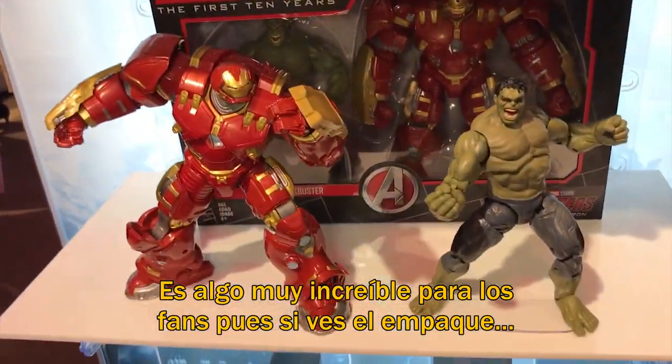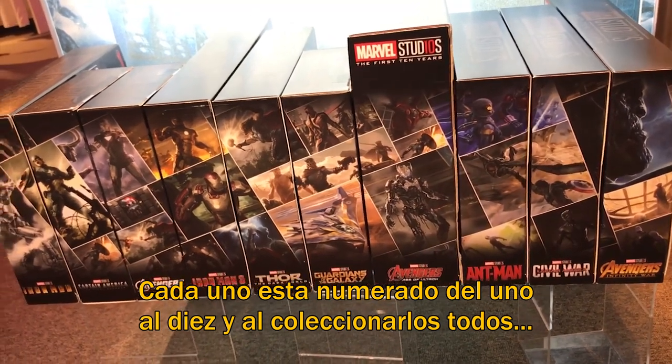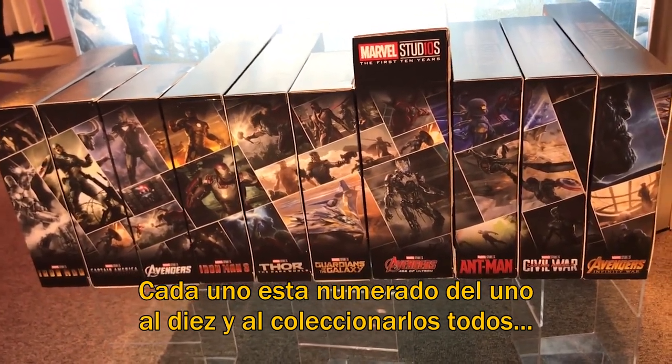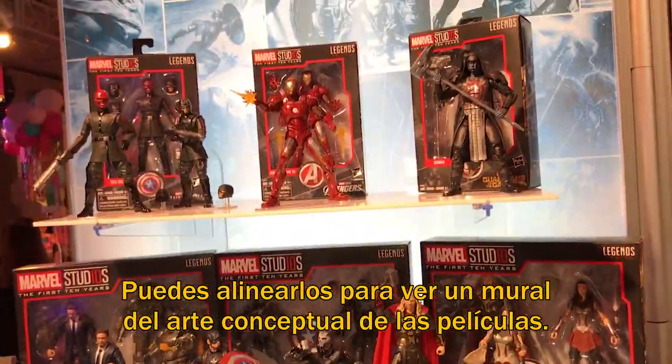It's really exciting for fans because if you pan down to the packaging, each package is numbered 1 through 10, and once you collect all 10 packages, you can line them up to get that great mural of film concept art.